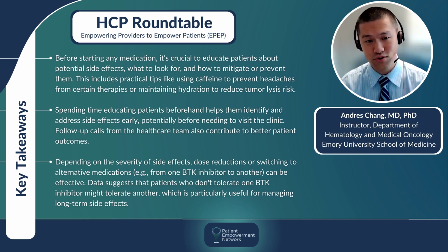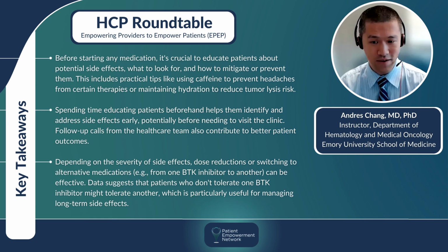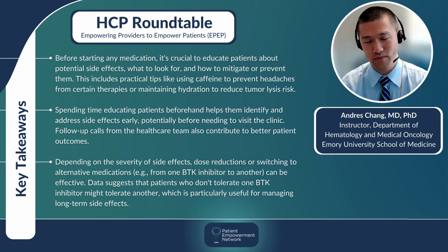And that's particularly true if we are seeing some of these side effects that arise in the long term, particularly with ibrutinib, and switching them to acalabrutinib or zanubrutinib oftentimes resolves those kinds of side effects. I've seen that particularly in cases where I see hypertension induced by ibrutinib. I have a couple of patients who are 4 or 5 years into ibrutinib therapy, came in with uncontrolled hypertension. I switched them to another BTK inhibitor, and the hypertension got better controlled.